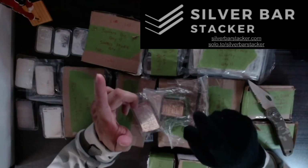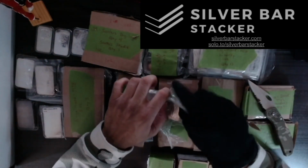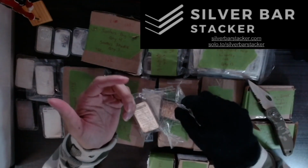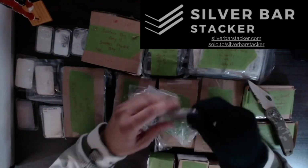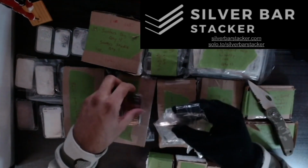But what I wanted to say is that slowly, I think that trend is changing. I think people are starting to realize that, look, a 5-ounce bar is just as easy to make as a 10-ounce bar, and so you shouldn't have to be paying a premium just because there's fewer 5-ounce bars out there, right? A 5-ounce bar is not as popular of a choice for, I guess, refiners.